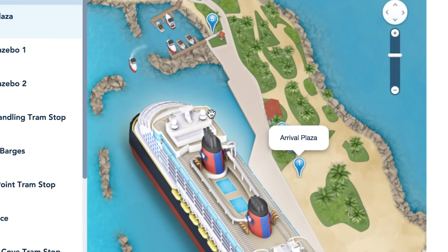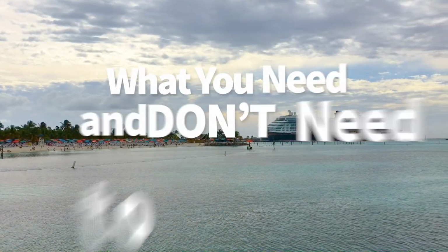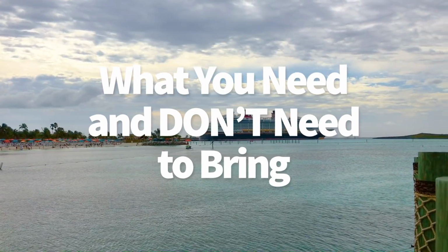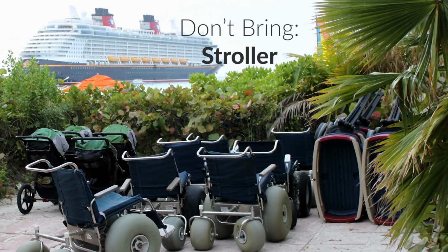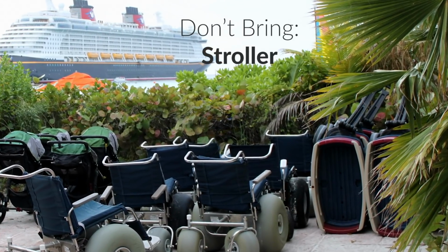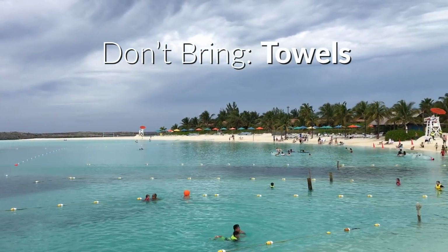All right, so you've done your 5K, you've taken your shower, you're getting off the ship and you're going into Castaway Cay. Here's what you need to bring and you don't need to bring. You don't need to bring your stroller. They actually have strollers here for you. They're free. And you don't need to bring towels. They actually have towels for you here as well. So don't worry about those 2 things.